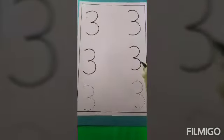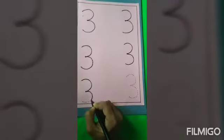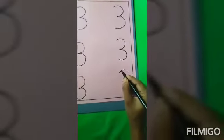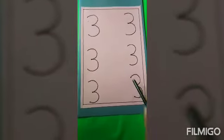Curve and curve. Curve and curve. That's the way to write number 3. Again, curve and curve. Curve and curve. That's the way to write number 3.